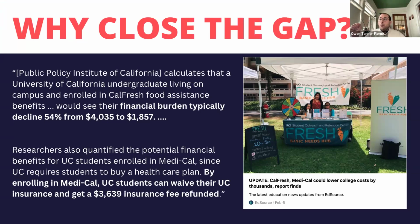But essentially, what the study found, the Public Policy Institute of California calculated that University of California undergrads living on campus and enrolled in CalFresh or SNAP could see their financial burden typically decline by more than 50%. That's huge. That can make a huge impact in a student's life and make them much more financially resilient to handle any sort of bumps that they may encounter in the road.